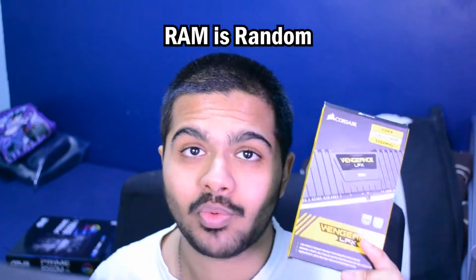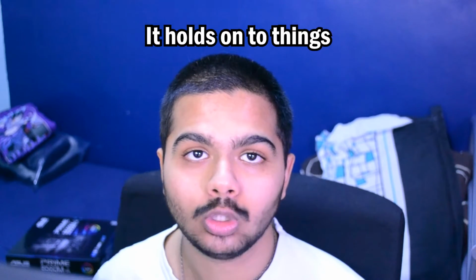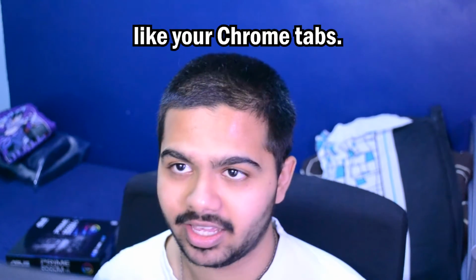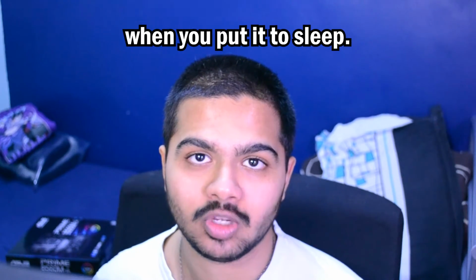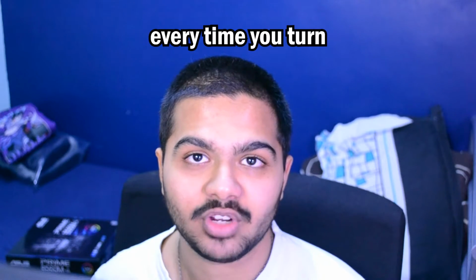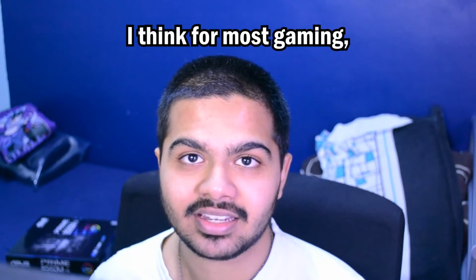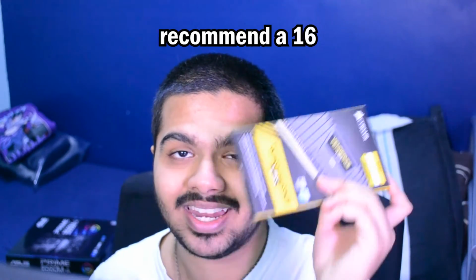RAM is random access memory. RAM acts as temporary storage in your PC. It holds onto things while your PC is turned on, like your Chrome tabs, things you have on in the background, or the state of your PC when you put it to sleep. But because RAM is only temporary storage, it clears everything every time you turn your PC off. And nowadays, I think for most gaming, you need at least 8 GB, but I would recommend a 16 GB set.